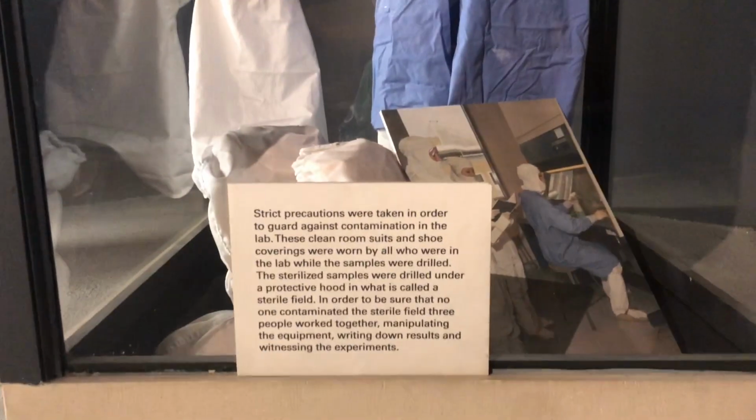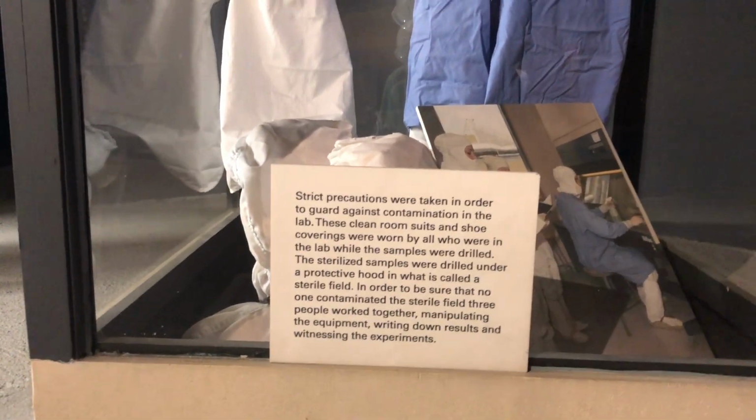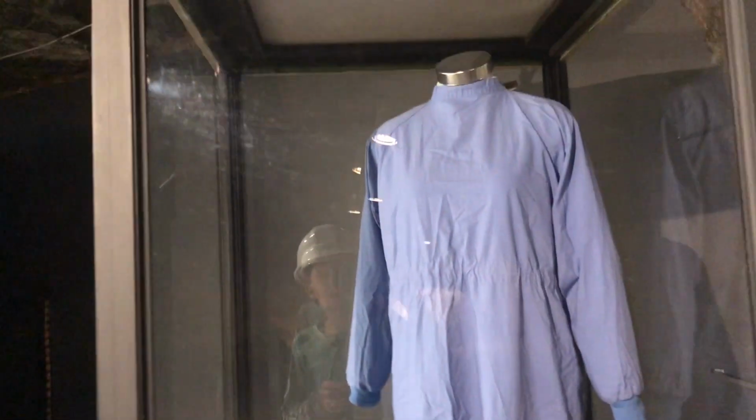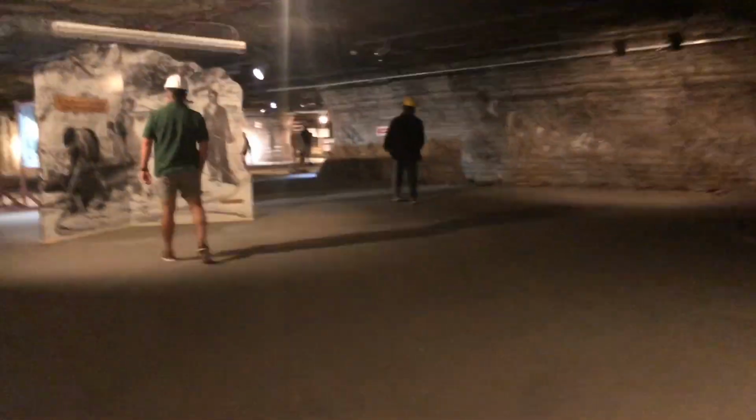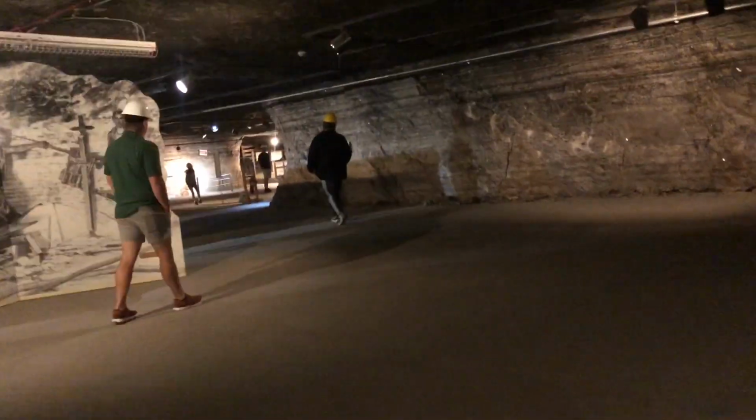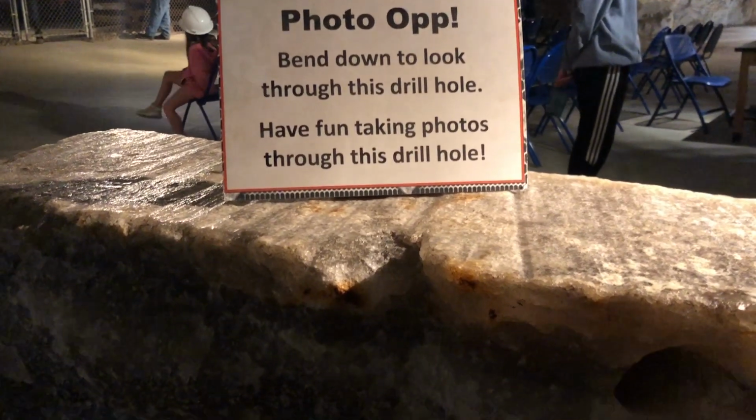Strict precautions were taken in order to guard against... Okay. Look. So you don't breathe in salt dust, I'm pretty sure. This is all stuff. Look at that. Searching for Agent Life. Looks like somebody's on the trams, because you can come back to this area.